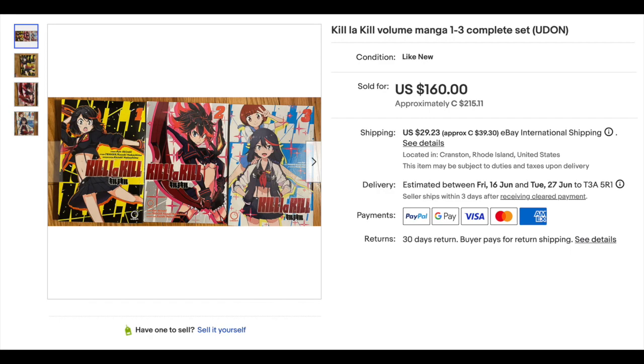The next honorable mention for the collections is one that always does quite well, and it's Kill la Kill volumes 1 to 3. And even though it's only 3 books, this time it sold for $160. That's like $53.33 per book, and that's from Udon Entertainment 2016.